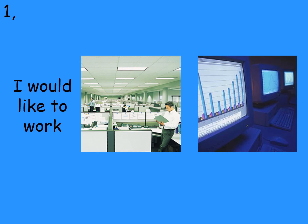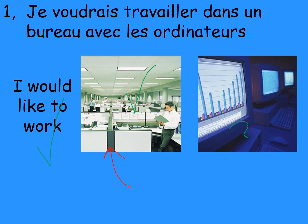So for example, we probably know from looking at the first picture here that we would like to work in an office. So we'd say je voudrais travailler dans un bureau. So I wonder what this picture is all about. Let's have a look. Je voudrais travailler dans un bureau. Oh, the extra bit of detail we could possibly add here is avec les ordinateurs. I would like to work in an office with computers. And that's what the remaining 3 slides in this activity are all about.